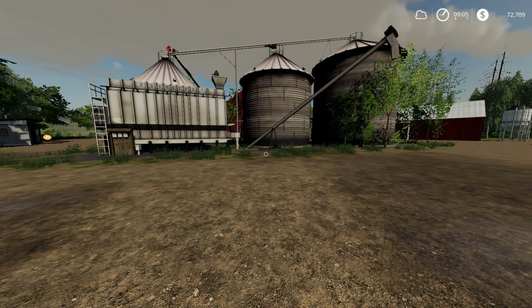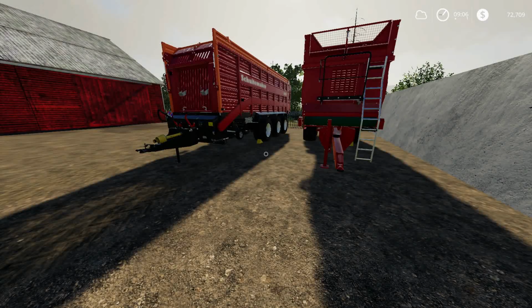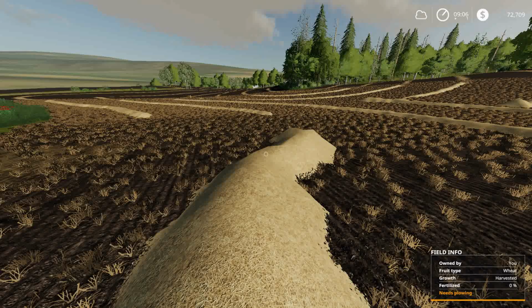We have made some changes to your farm. First, we have outfitted your silo to store straw so you can distribute it to other farmers. Second, we have replaced your Demco truck and trailer with two more efficient pieces, a high-capacity trailer and loading wagon. Use the new loading wagon to gather the straw and store in your silo.